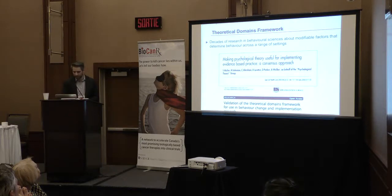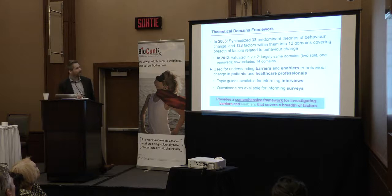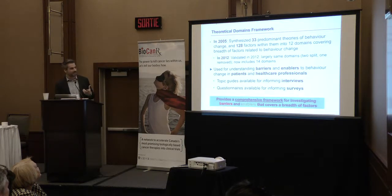So one approach, and the approach that we're proposing, is to draw on this framework, which is called the Theoretical Domains Framework, which was led by a team in London in the UK. What they did was they realized that the field of behavioral science is massive. There's lots and lots of jargon, almost impenetrable in some cases, but there's insights that people need to draw from that literature. And so what they did is they brought together the key ideas, the key theories and evidence around what works to understand behavior and behavior change. They synthesized 33 theories and 128 factors down to 12 specific domains covering the range of different things that relate to whether people change their behavior.